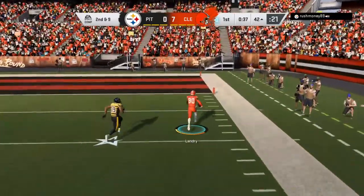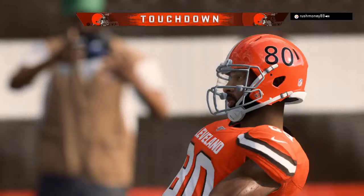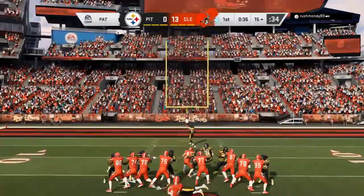Pass to Jarvis Landry. And all the way in, touchdown, Cleveland. Jarvis Landry, 42 yards. And the Browns are going to tack on to their advantage.